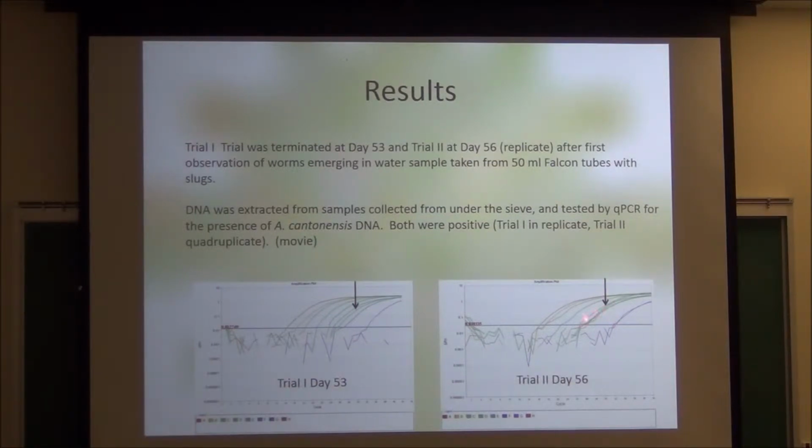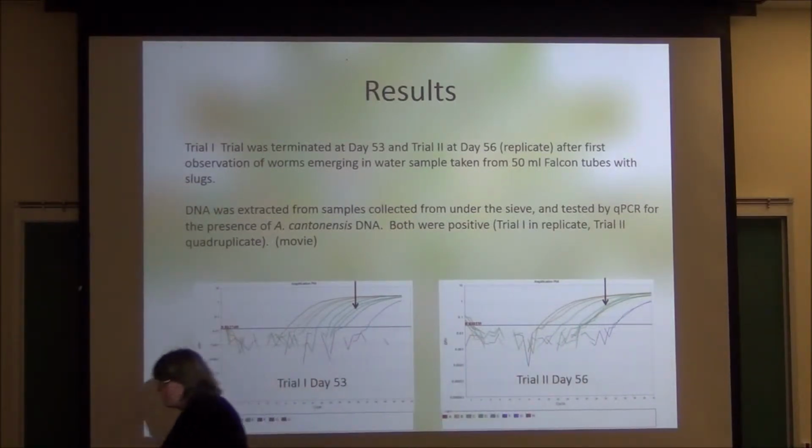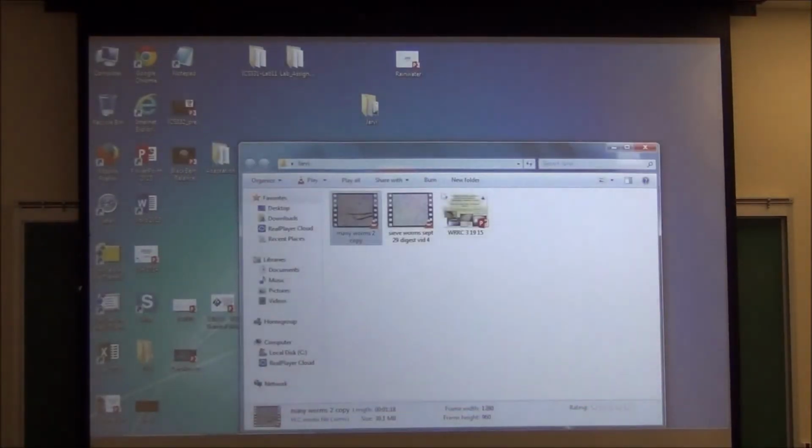And so what that means is that Angiostrongylus can get across a 20 micron sieve. Now that's very different than what a catchment might be.